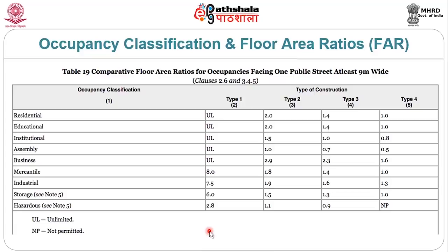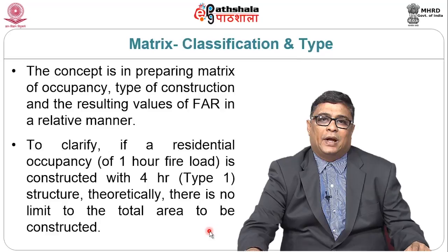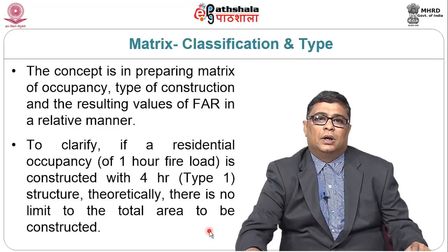Now, there is also a mix and match we talked about. Today, most high-rise buildings are not occupied by only one type. There could be a mix and match. You could have a hotel and a mall, or a mall and residential. In some cases, you can have an office complex, a mercantile building and a mall. So, there is a combination of occupancies, and this will also influence the way the FAR values are calculated.